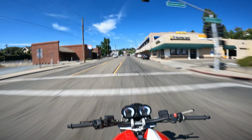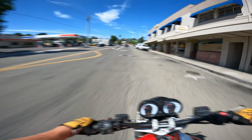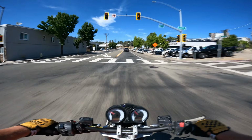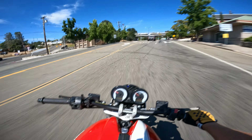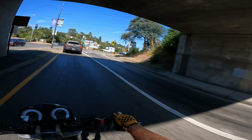I dig the red and white. After I saw this bike in person for the first time, my immediate thoughts were, I have to make my Aprilia this color. So I've definitely been thinking about it. Imagine wrapping it this red color and then getting white rims. Oh my gosh, it would look so cool on that Aprilia. Oh, a little tunnel rev.